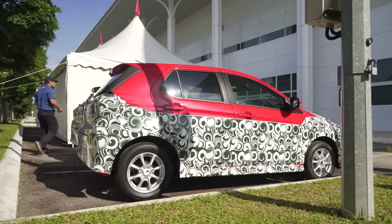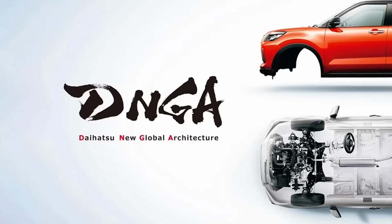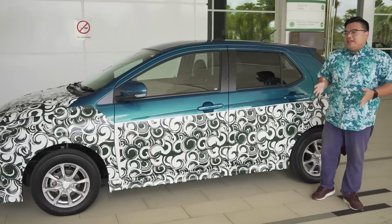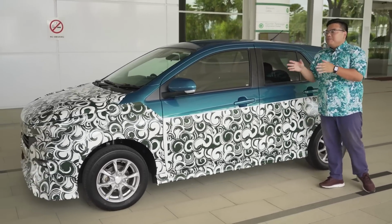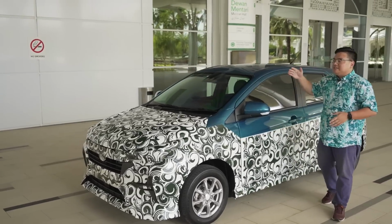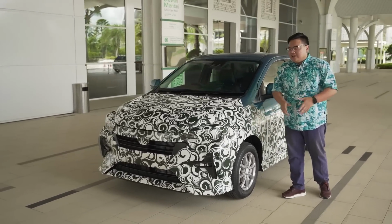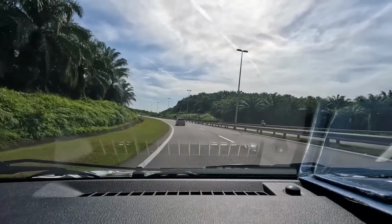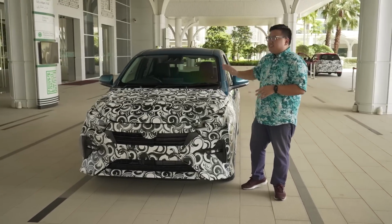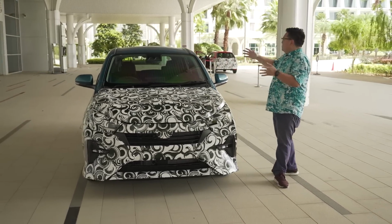So this is based on a brand new platform, the DNGA platform, basically the same platform that's on the latest Ativa as well as the Alza. So right now, Perodua's cheapest model has the same advanced new platform as its more expensive models as well, and it really shows in the way this car drives. I've taken a few minutes behind the wheel on this car, which I'll tell you in a little bit, but in short, it is just a massive improvement compared to the old car. So let's just talk about the whole car in general.